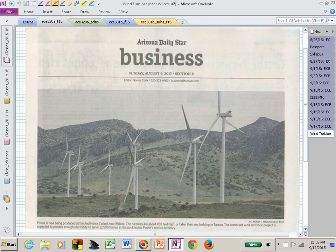Has anyone seen these? These are in the state. They have just come online. They're a little bit west of Wilcox, about 15 miles west of Wilcox. There are 16 of those, and they stand 450 feet tall. So it's taller than any building in Tucson. It's taller than a 30-story building. And their capacity for power, each one of those is about 2 megawatts. That's its capacity. So at full steam ahead, how many homes would that provide power for an average home?